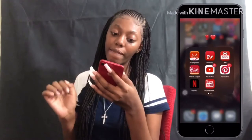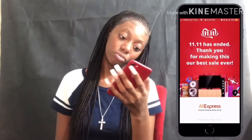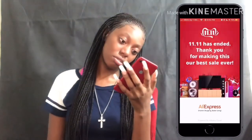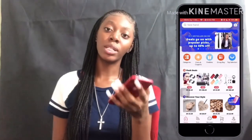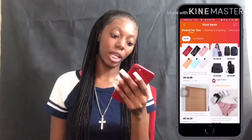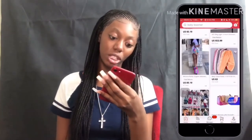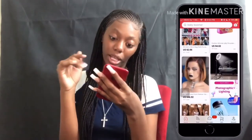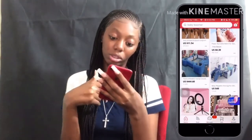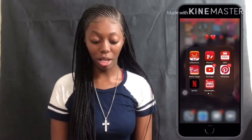Next folder is the red folder, which is AliExpress. If you don't have AliExpress, I recommend you get it right now. It's just like the Wish app, you get cheap stuff off of here, like phone cases. That's basically what you get, cute stuff for cheap. Seeing those sports pants and that purse and these bottles. You get stuff like a ring light, you get stuff for cheap, rather than buying at full price in the store, because that costs so much.